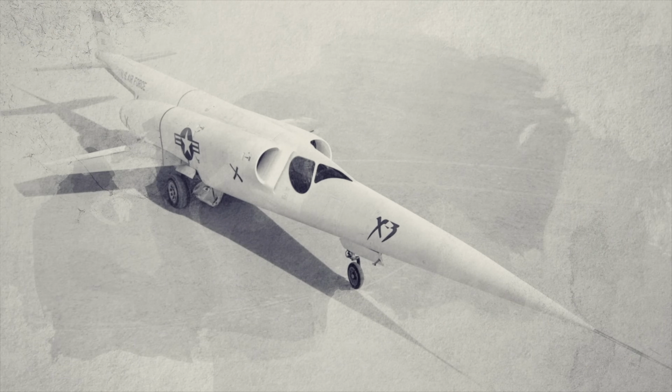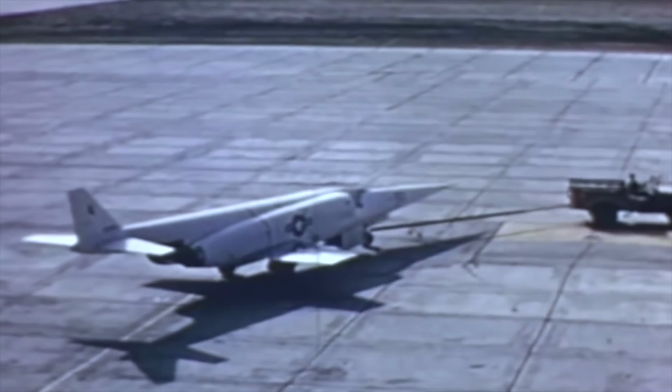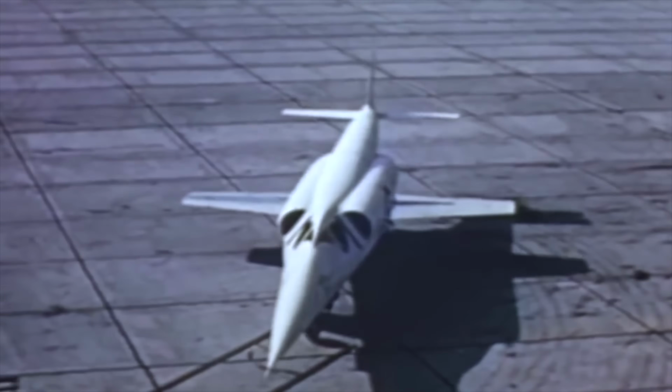Produced by the Douglas Aircraft Company, who gave the US and the Allies the legendary Douglas SBD, nicknamed Slow But Deadly, and the rugged A-20 Havoc, the Stiletto was a unique piece of engineering. It was the sleekest of the early experimental aircraft of supersonic speeds.